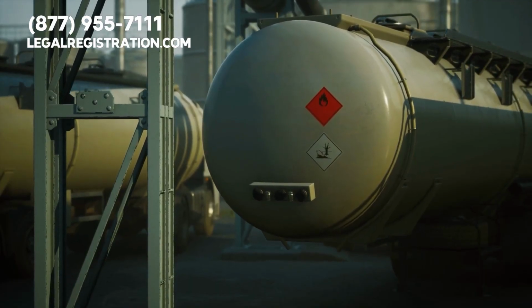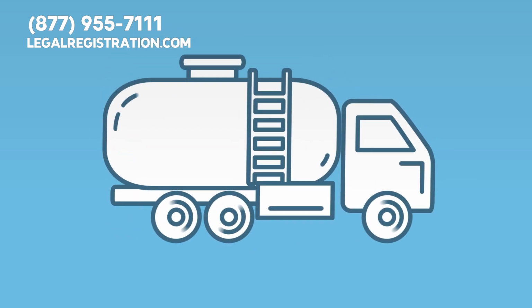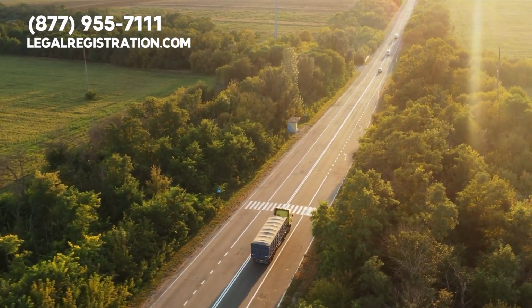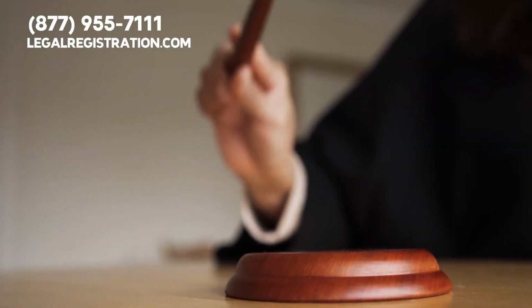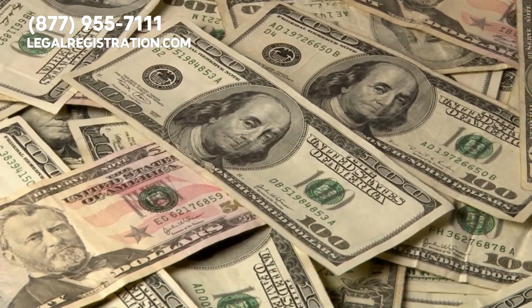Plus, if you are driving an underground storage tank with a trailer, and there are more than 3 axles, you will need a DOT number. Why do we point this out? Because it is the law. Having the number can help you avoid big-time fines and penalties.